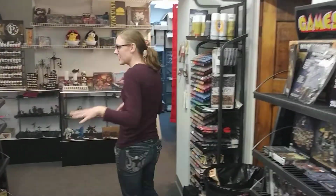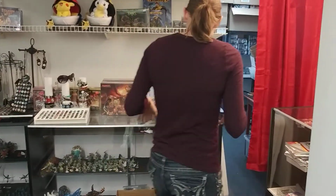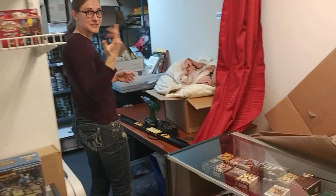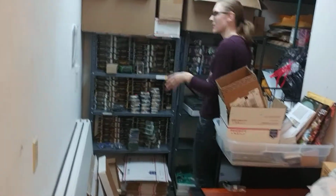So we got our Warhammer stuff. Warhammer's been doing real good for us. And then our back is kind of a mess, so don't judge me by this. But back here, this section is employees only, so not too many people get to see this. But when you come back here, this is what's left of our War Machine stock.